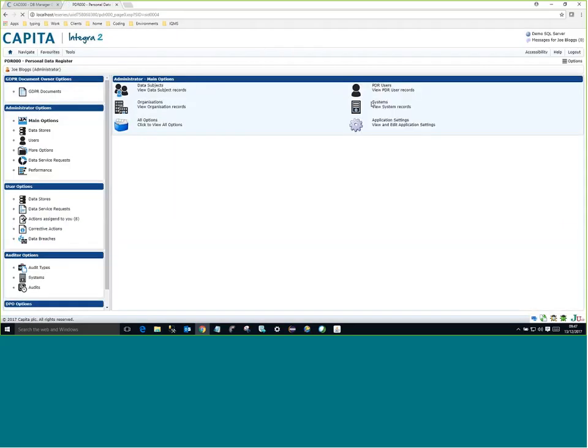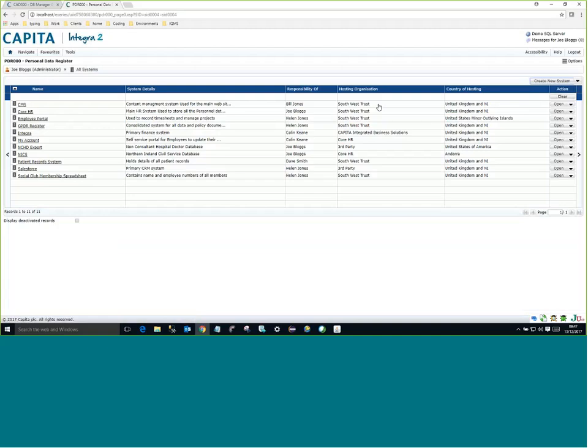The other side of the coin is the systems. These are all the applications that you are holding data in. These can be full-on applications, like I've got the core HR system here, I've maybe got my patient record system, Salesforce is a system, and you might have personal details about people in Salesforce. But I've even got my social club spreadsheet down here, which is just a spreadsheet where I happen to have employees, and in there, because I have a unique piece of information about the employee, like their employee number or an email address, that constitutes personal information and has to be recorded. So I'm just going to go into the core HR system here.